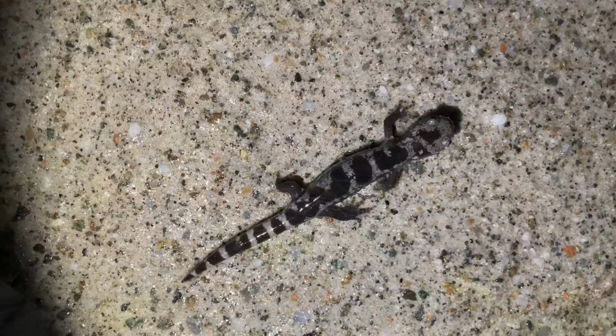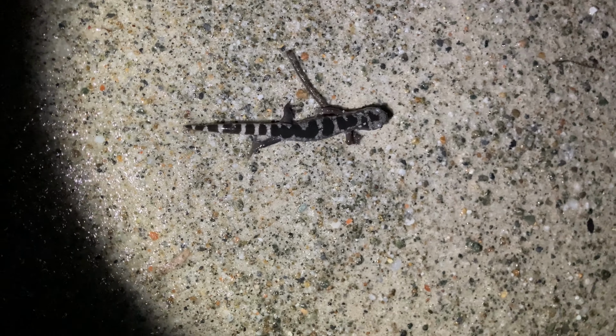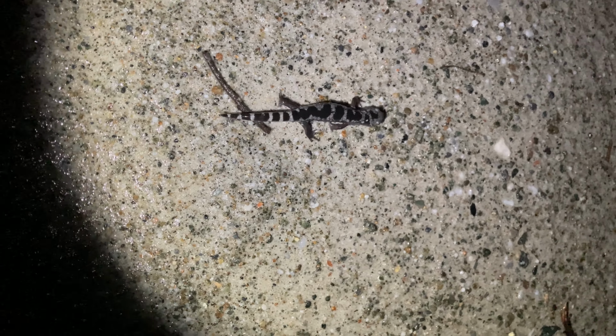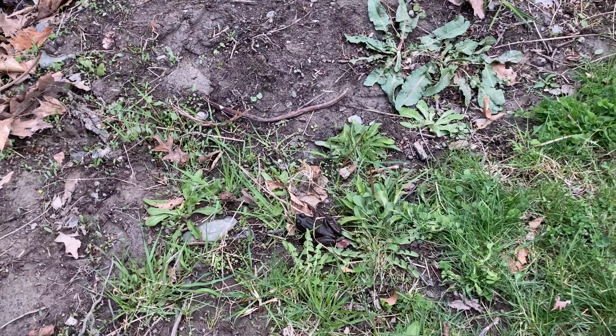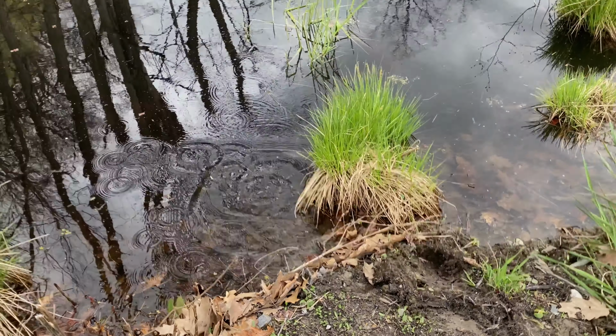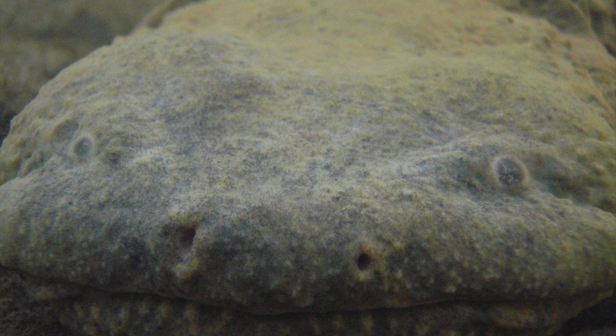Some, such as mole salamanders, live the majority of their lives underground and beneath the dead leaves in the forest. Others, like our local green frogs, live in and out of the water. Some, like the eastern hellbender, another New York salamander, live a fully aquatic life.